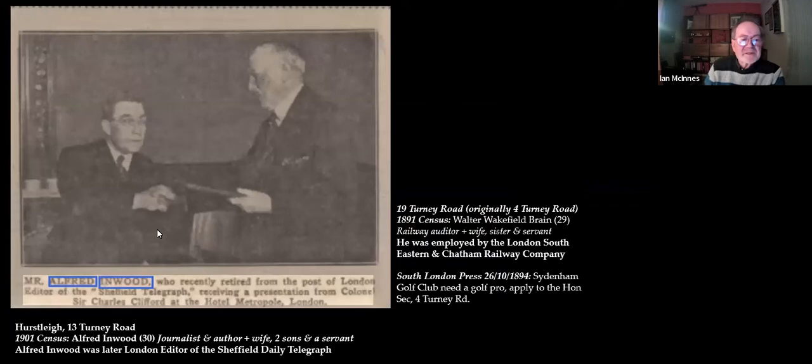We have Alfred Inwood, who was the London editor of the Sheffield Daily Telegraph. Here's a picture of him on his retirement. Here he is, receiving his parting gift. At number 19, interesting, Turney Road, the original numbering started 1, 2, 3, 4 at both ends, which must have been very confusing. But 19 Turney Road pretty quickly.